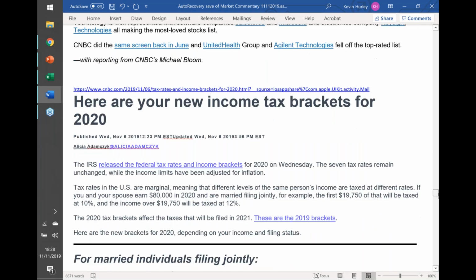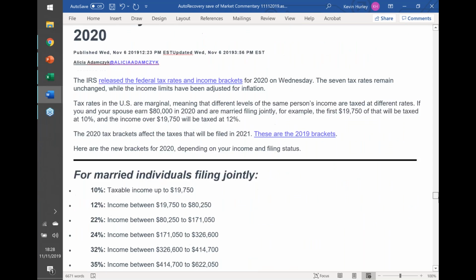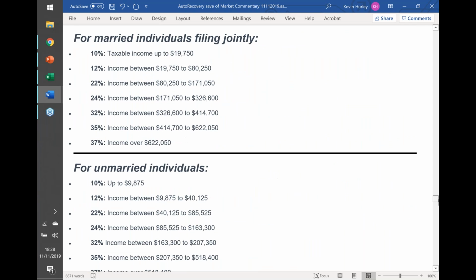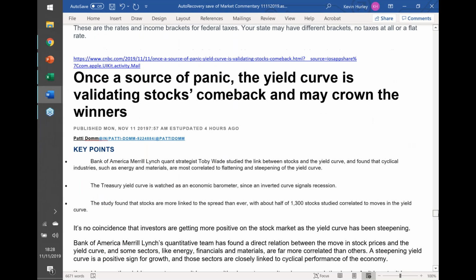What stock market's like. I also found your income tax brackets for 2020. Just something that I'm paying attention to when I'm looking at selling off or trying to make sure that people aren't stuck with a big tax bill.